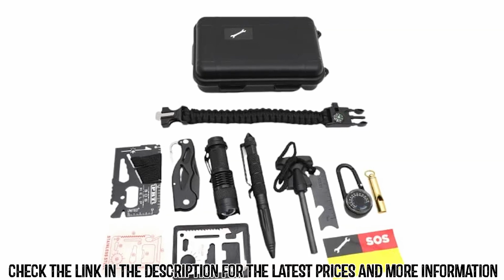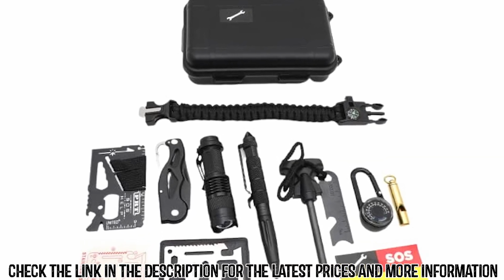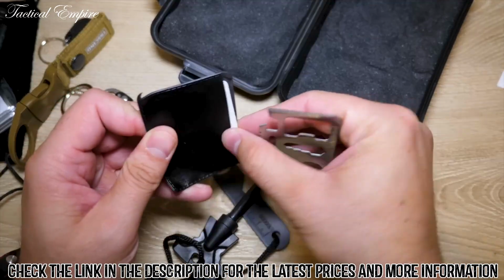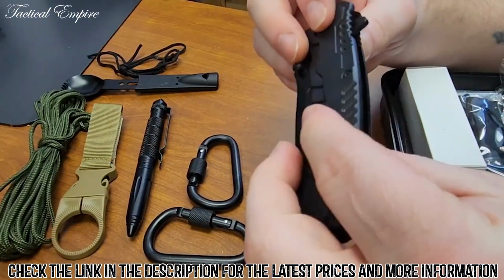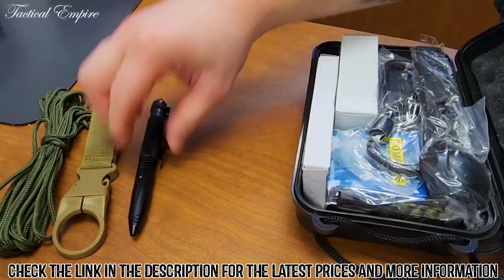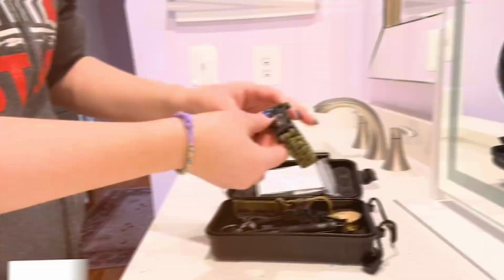Its waterproof and shockproof foam interior keeps your equipment safe during rugged outdoor activities. Ideal for camping, hiking, fishing, hunting, and other adventures, this kit offers practical tools that ensure safety and preparedness. A perfect gift for fathers, husbands, boyfriends, or anyone who loves the outdoors, this survival kit provides peace of mind during outdoor activities.